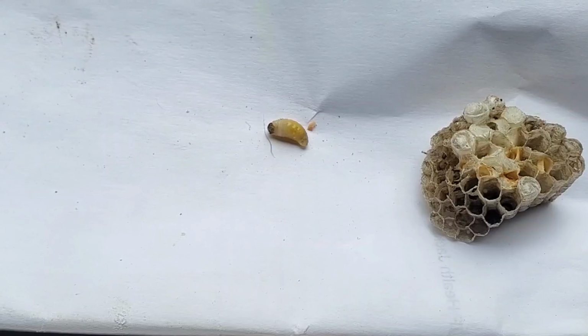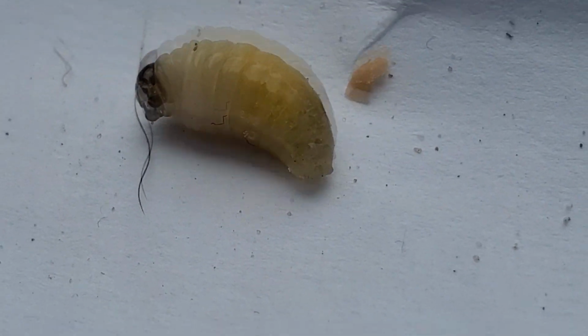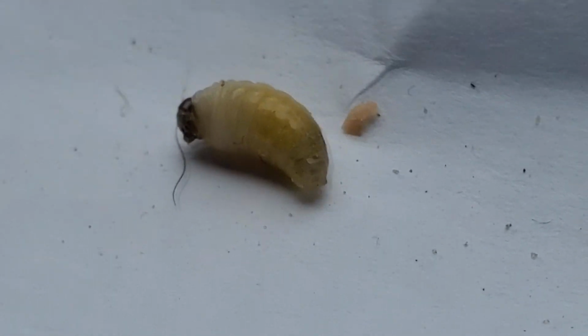These wasps have a queen. She lays all of the eggs of the colony. The larvae eat mostly insect parts. Caterpillars in particular seem to be the prey of choice, according to several sources. The queen will chew up the caterpillar, spit it into one of the cells, and lay an egg in it. Larvae will hatch within a few days after being laid.